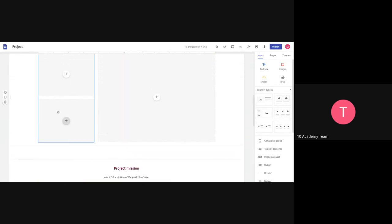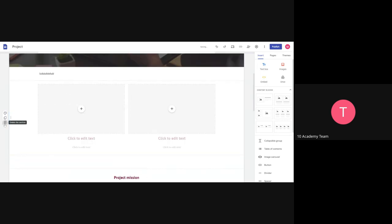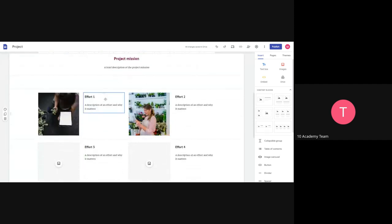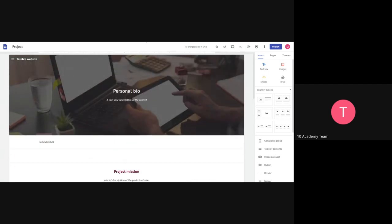And you can also choose to delete pages like that. You can delete sections. And when you're editing, you can also duplicate this. So you can put a picture of maybe the malaria project or the pictures that you took in this project, the title of your project, and a brief description of what your project does.